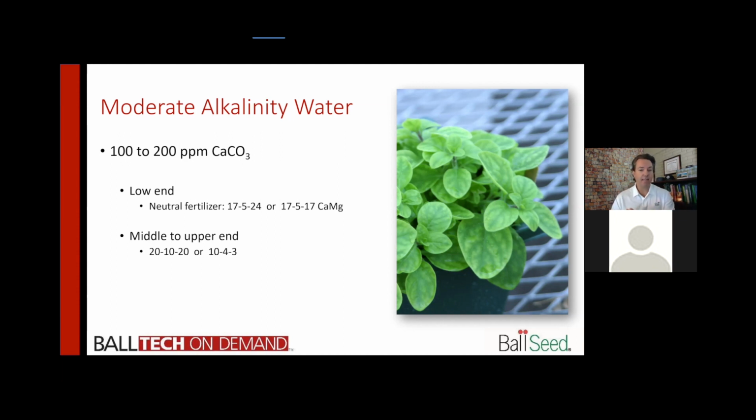And the last number, the third number, is potassium, okay? So 20-10-20, that's the relative amount of those macronutrients in there. There's often micronutrients in there, and that's what we want for greenhouse production as a complete formula. But that's what I'm referring to when I refer to those numbers.